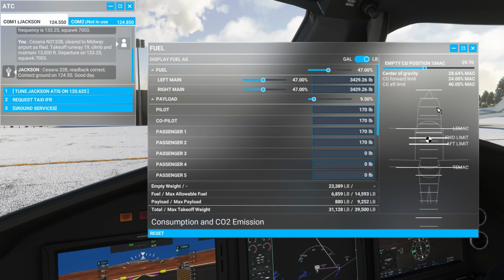Alright, and the other thing we're going to do is get our center of gravity where it needs to be. So you want this little dot, or a little crosshair, to be dead center in there. Pretty close. And then the number you want to remember is our center of gravity, 31.88. That'll help us with our trim setting, which it doesn't change too much actually. It's usually somewhere between -3 and -4 for takeoff.